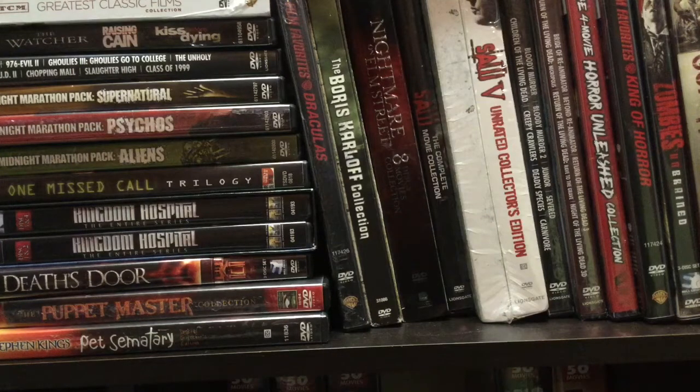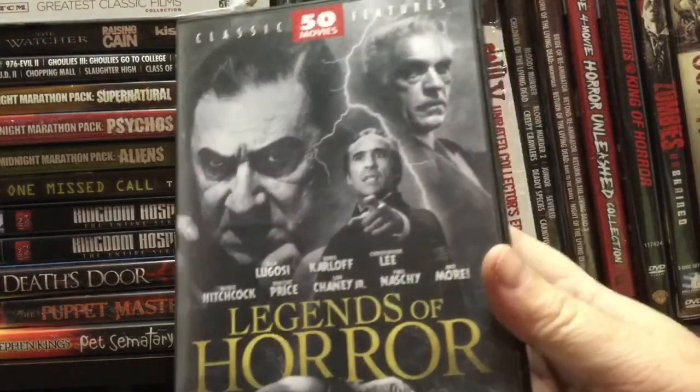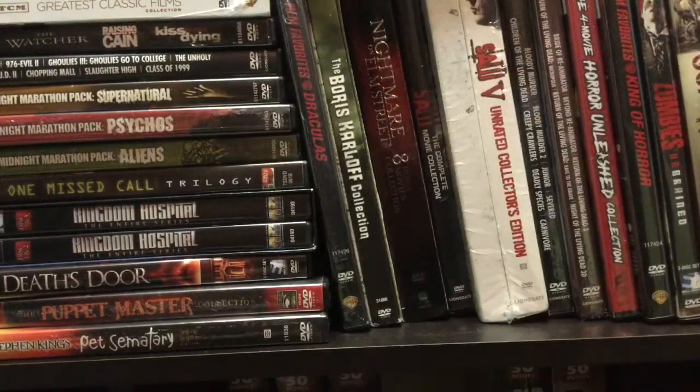But this one is nice because, well, first of all, let me show you this front. It's called The Legends of Horror. Love the front cover. You see some of the stars that are going to be on here. Got 50 classic movies. All the discs are going to have 3 or 4 movies on it. Here's this one right here.